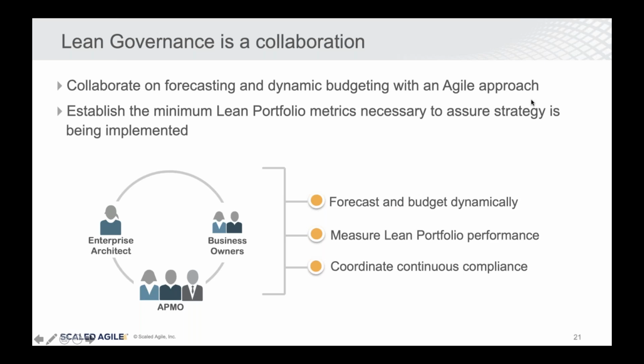And by the way, SAFe never said that projects are bad per se. We said project funding is not what we want. So you can think of things at times in a sense as a project. We just don't fund them that way. We fund them and execute them through value streams and epics. But nonetheless, right, I do have to have a forecasting function. I do have to have a mechanism to say, well, how many teams am I needing? Is it 1 ART or 3 ARTs to get this work done? And how do I manage that? So the lean governance is the function in lean portfolio management that helps us make sure that we really are aligning our strategy to our execution and implementing accordingly. Next slide.